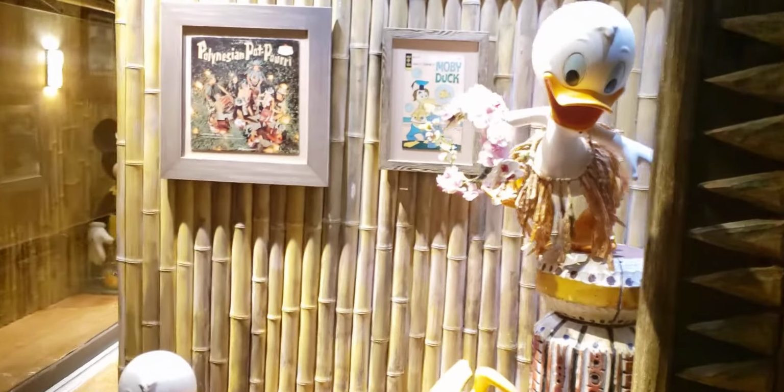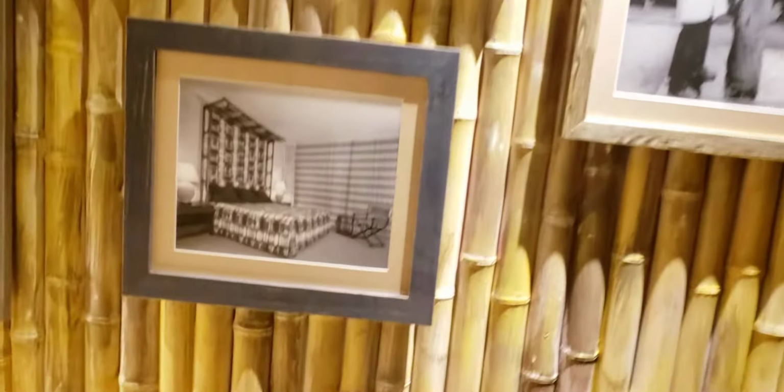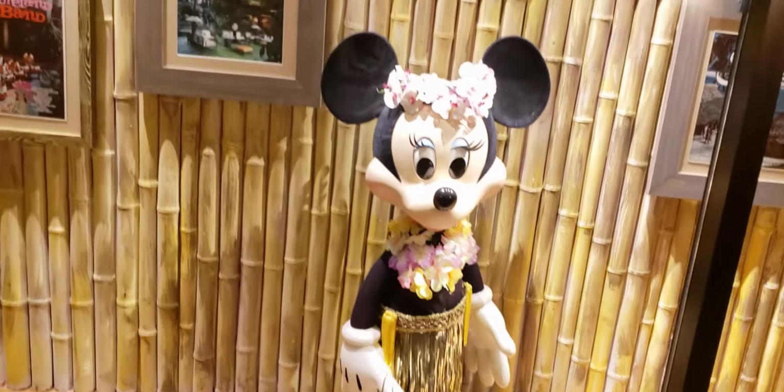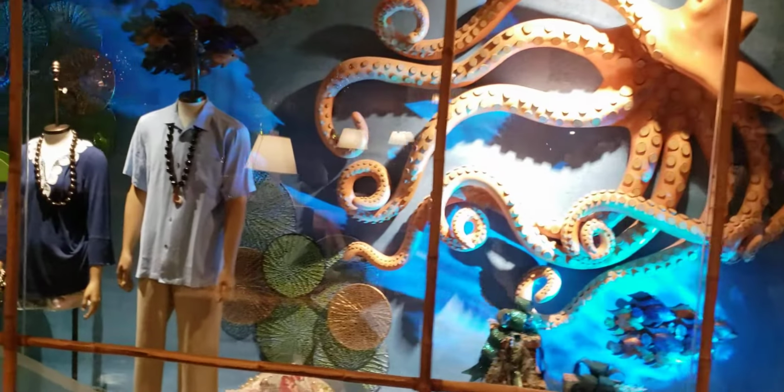All right, so right here is artwork of the Polynesian, and right here used to be the old original rooms. Minnie dressed in her Hawaiian outfit. Alright, so down there is where Trader Sam's is. So, right here's the Captain Cook's quick service and stuff right off of the lobby. Yeah, that does look pretty.